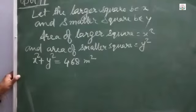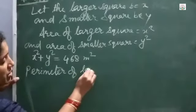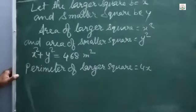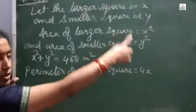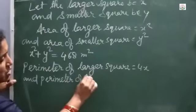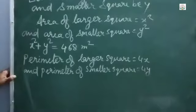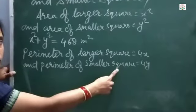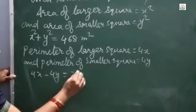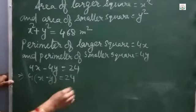After that what is given? The difference of their perimeters. Perimeter of the larger square equals 4x, because perimeter we know 4a, 4 into side, here side is x. And perimeter of the smaller square equals 4y. So the difference of these two perimeters equals 24. So 4x minus 4y equals 24. Implies 4 is common here, x minus y equals 6. Cancel this one.